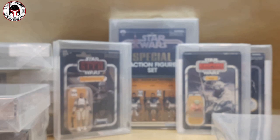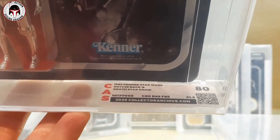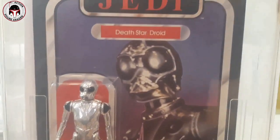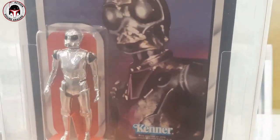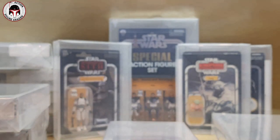I mean, I've still got a lot to go through here. Let's see. Let's do some vintage. This is a 65 back. I believe it's a B back. Yeah, 65 back B. He came back with an 80 Death Star droid. I got this one in an eBay auction. And he is beautiful. So I've got two Death Star droids now. Just awesome. Vintage. You can't go wrong with Vintage Kenner. So I've definitely got a few of those.